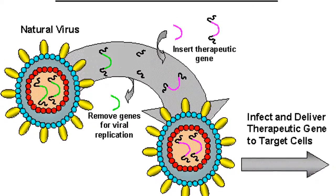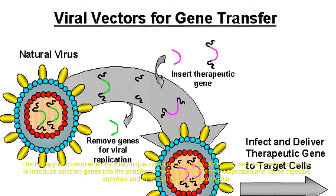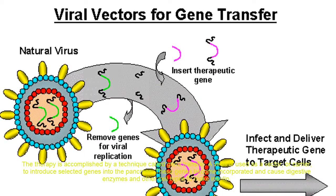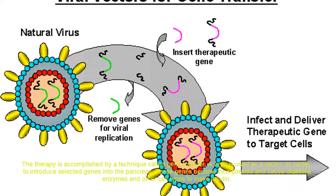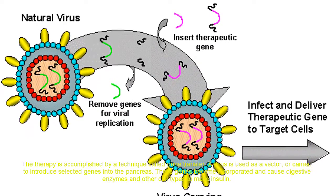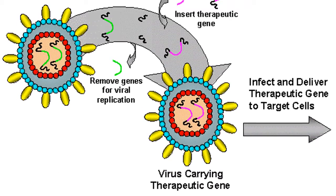Incorporating genes into the pancreas. The therapy is accomplished by a technique called gene transfer. A virus is used as a vector, or carrier, to introduce selected genes into the pancreas. These genes become incorporated and cause digestive enzymes and other cell types to make insulin.